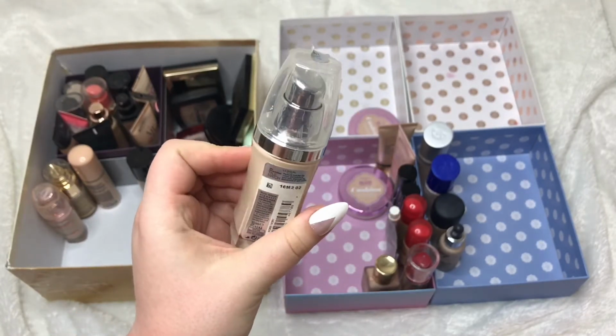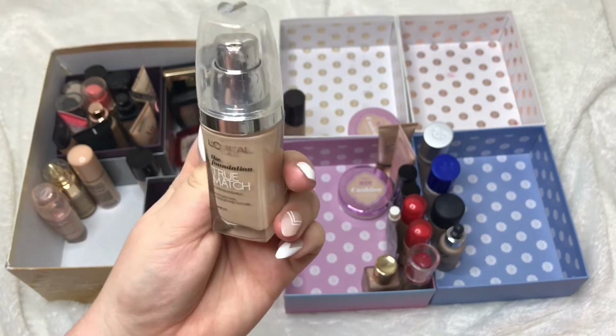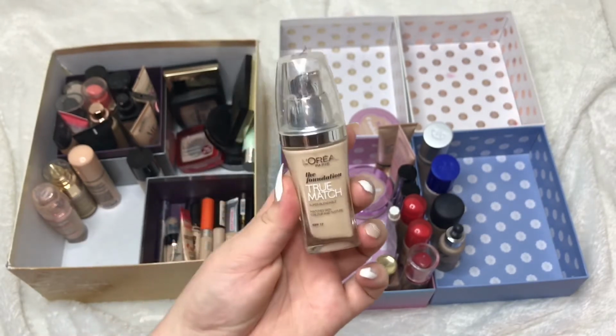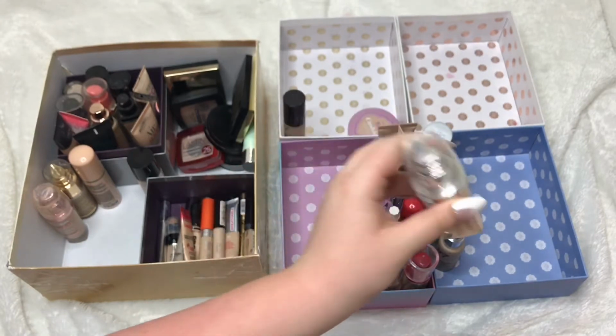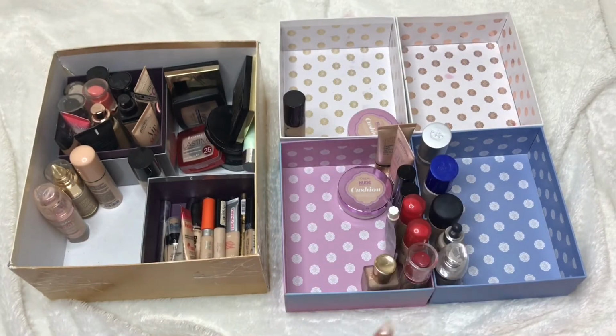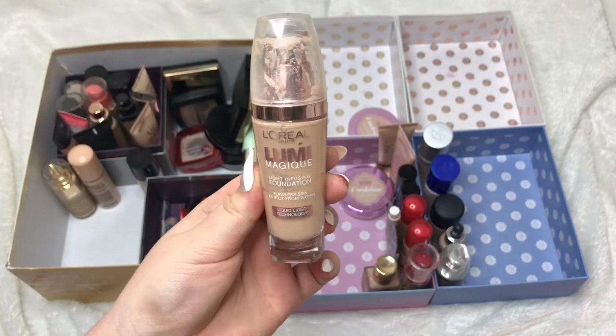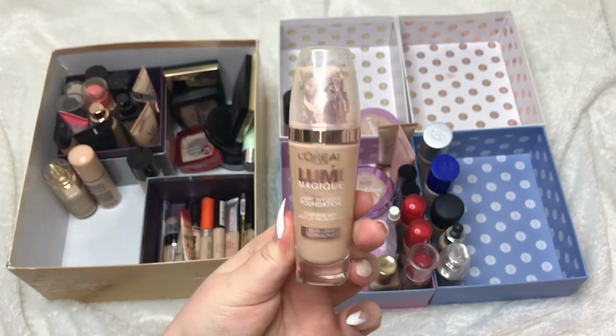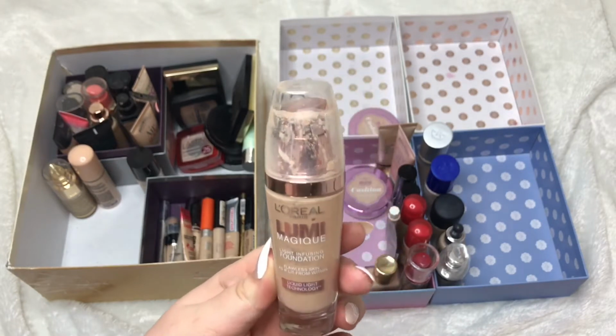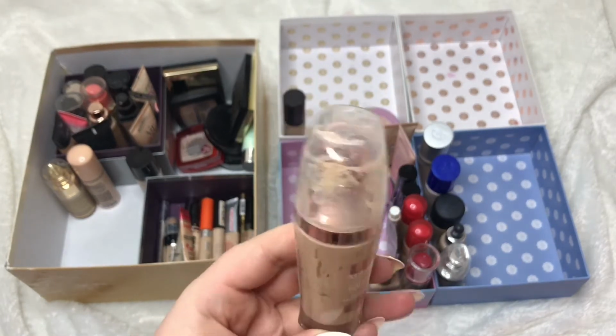Some people say the old formula is better, so I kept it, but I think I might put this in the testing pile because I haven't used it in so long that I am not too sure what I thought about it. So I'm going to put this in the testing pile and come back to it. And I have the L'Oreal Lumiere Magique, and I'm going to do the same thing with this. I can't quite remember what it was like, so I'm going to put this in with the testing products and give it a go again and see what I thought about it.